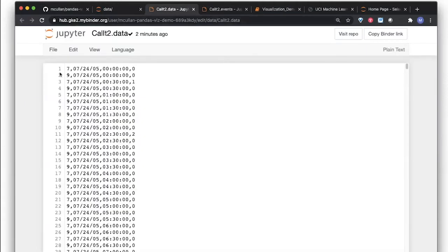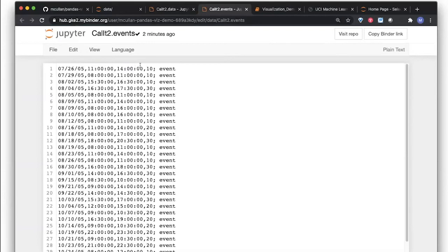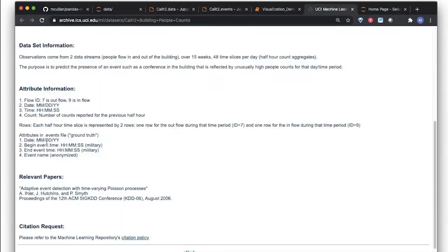So we have our data itself. Let's talk about this format. We have some events that show from this date at this time till this time. We had some kind of event going on. But let's dive a little bit more into this format.